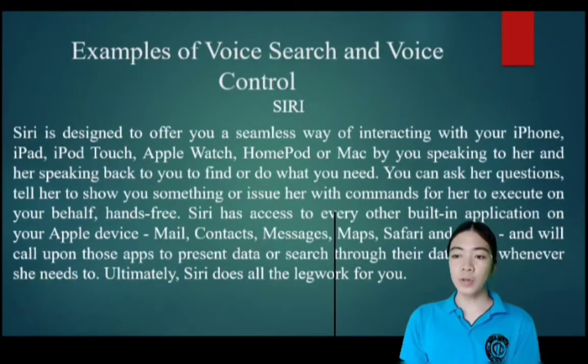Here are the examples of voice search and voice control. Number one is Siri. Siri is designed to offer you a seamless way of interacting with your iPhone, iPad, iPod Touch, Apple Watch, HomePod, or Mac by you speaking to her and her speaking back to you to find or do what you need. You can ask her questions, tell her to show you something, or issue her with commands for her to execute on your behalf.